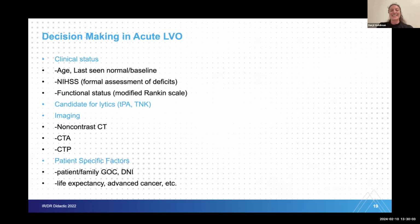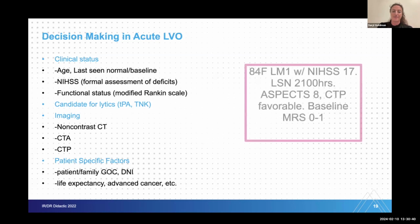So the decision making in acute LVO, this is really important and something that you need to know if you're going to be doing stroke care, obviously. So we want to know their age, their last seen normal or last known well, their NIHSS, their functional status. Are they a candidate for lytics? So now it's within 4.5 hours of onset. If they present, then they'll get TNK typically at most places, or TPA. We look at their non-con CT to see if we can tell if there's a large core, a lot of brain that's already dead, or if there's some that's at risk that's still salvageable. We look at their CTA and we look at their CTP.